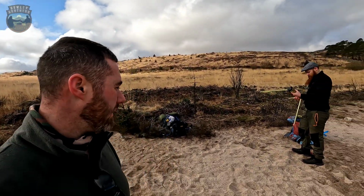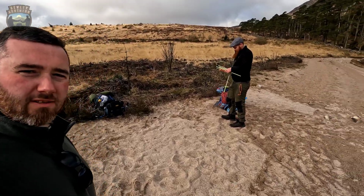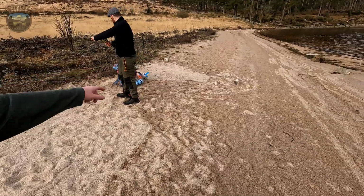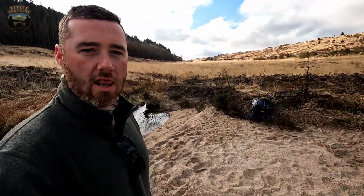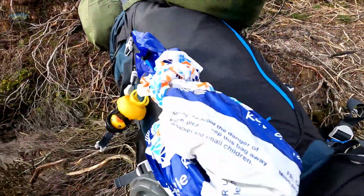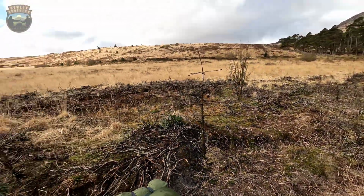Well, camping on a beach is all nice and that. The sand gets bloody everywhere. Nearly packed up now. You can see the dry patches is where the tent was. So yeah, leave no trace as always. I'll show you my bag of rubbish. Very interesting. Andy's got his bag of rubbish down on the floor there.